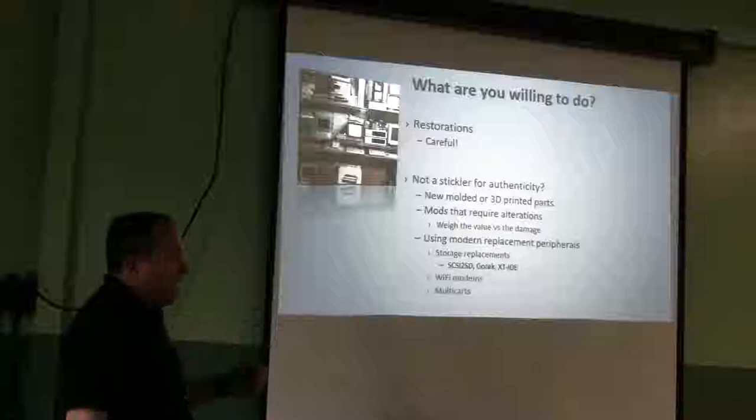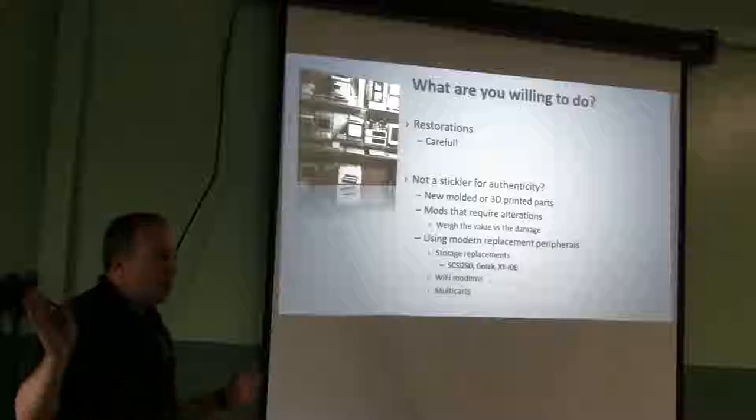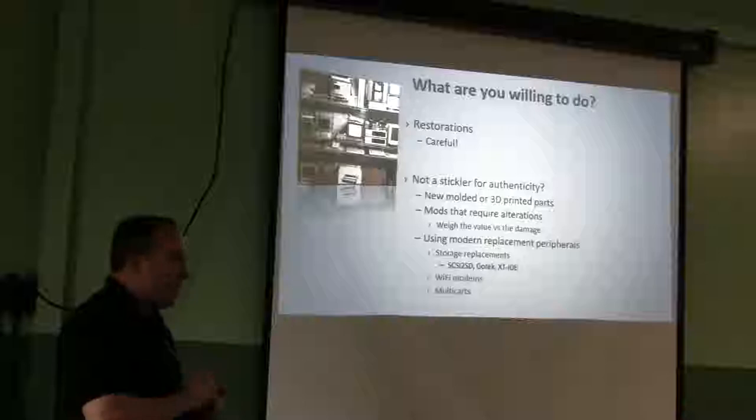And if you have computers that take cartridges, especially if you're going to demo computers or have fun with them, multi-carts. The multi-cart is generally just a cartridge that you can stick an SD card in, and you can load it up with software. They exist for pretty much every platform that exists. Atari, Commodore, TI, anything that takes a cartridge. All right.